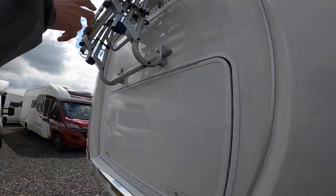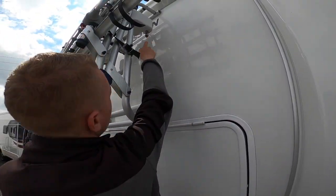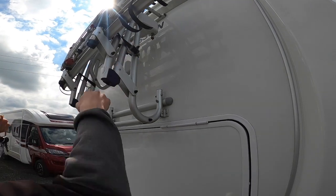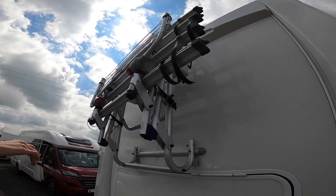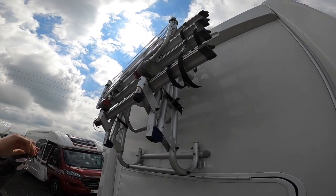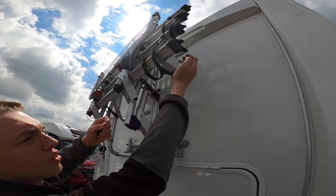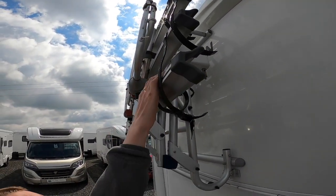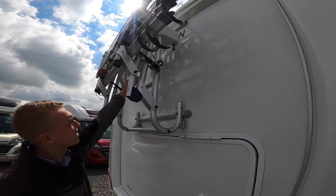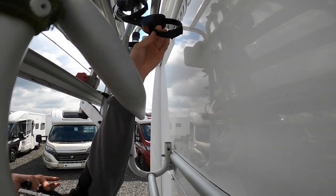Come round to the back. To operate your bike rack, as it's a wind-down one, like I've said, the handle would clip on here. You loosen the straps up and wind it down until you can get the bikes on. Once you can get the bikes on, you can then strap them on properly by putting the wheels on the rails here and clipping them on. And then these handles here, you'd use them for the crossbars.